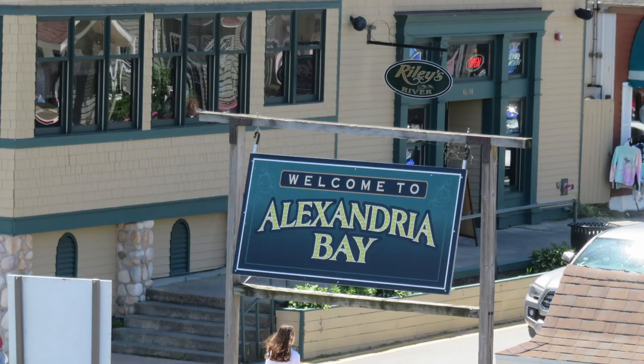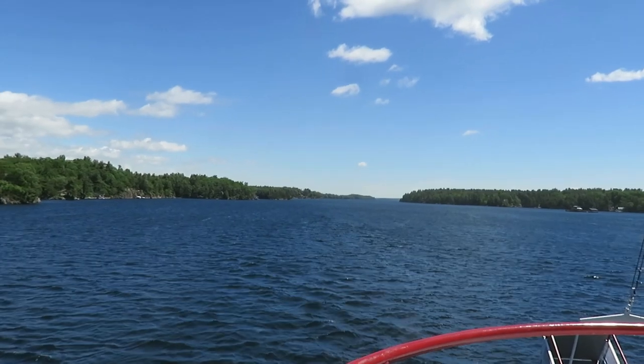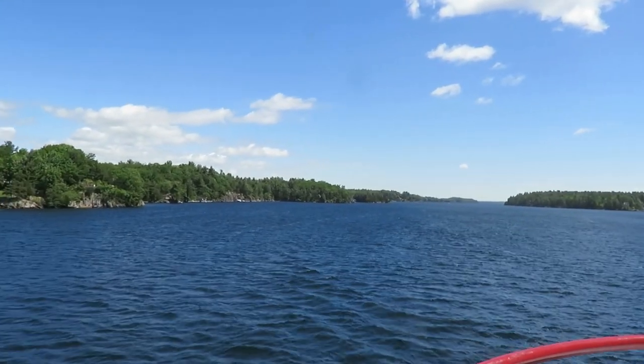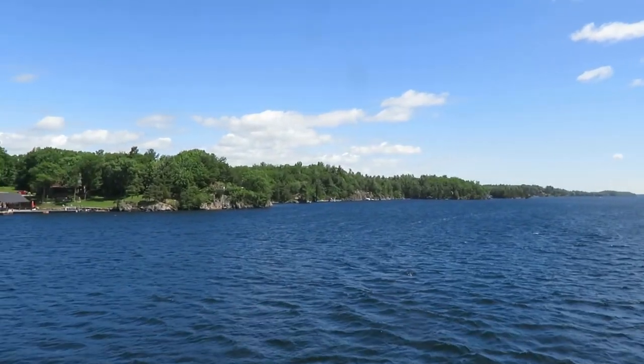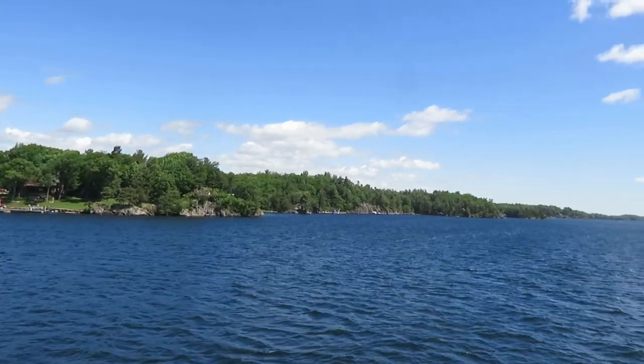Alexandria Bay is a short ride from the campground. We chose to do a boat ride to tour the Thousand Island region. We were so glad we brought our jackets because it was a cold ride. It was very enjoyable. We got to see the beautiful homes located on the islands and learn more about the region from our tour guide. It is a must if you're in the area.